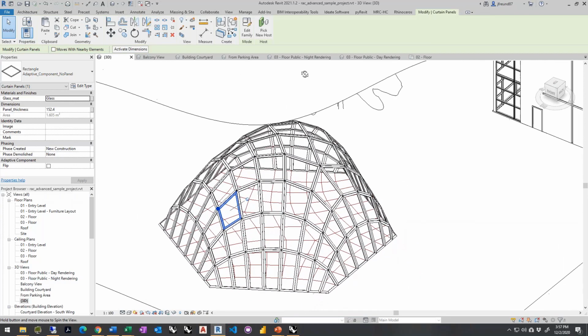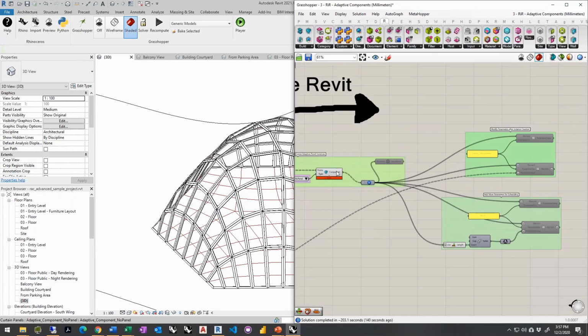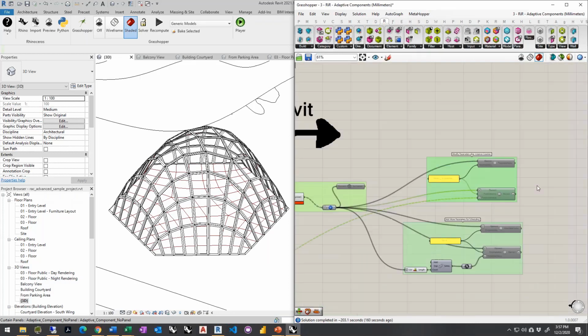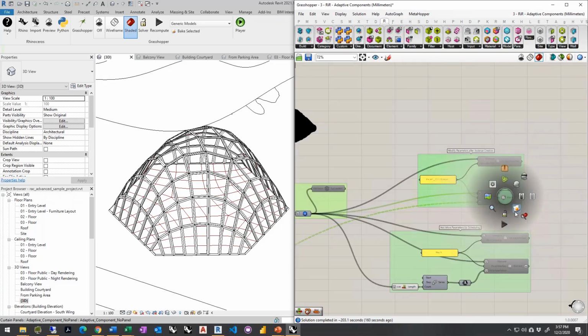And just like in the other example I was just showing, after I've created these adaptive component instances, I can modify their parameters. So here I've got the panel thickness that I have calculated. I've determined what that parameter needs to be for each one of those adaptive components. And then if I go ahead and enable that here, I can see that update across all of those instances. And again, this is just a single adaptive component family that I'm modifying the instance parameters of to create this variation in each one of these.